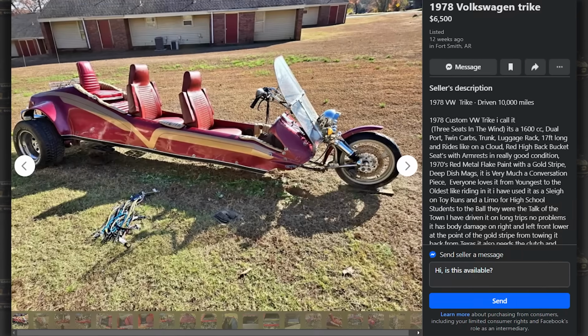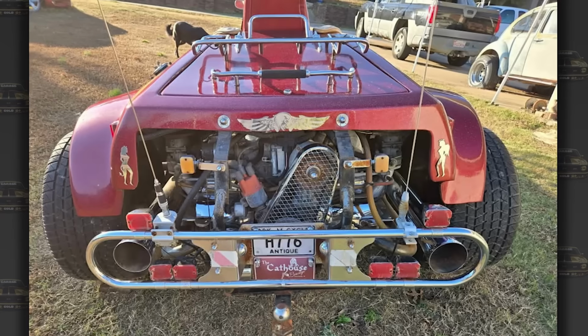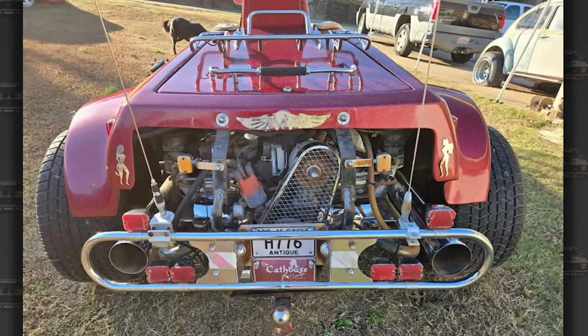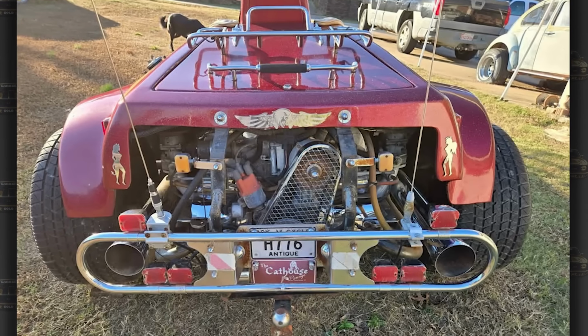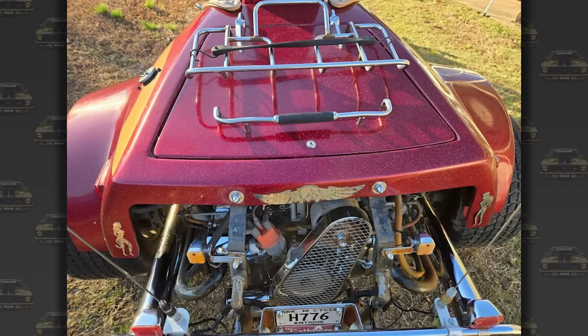Ever wanted a bike that can take you, your wife and your wife's boyfriend? Or do I have the bike for you? Introducing this custom stretch motorbike. It's got a 1600cc Volkswagen engine, 3 comfy looking seats that have armrests and even a small trunk space for items in the back.